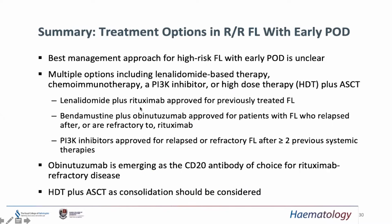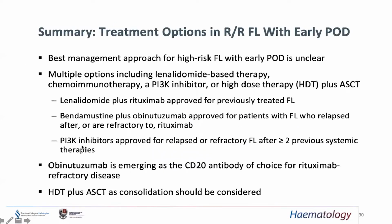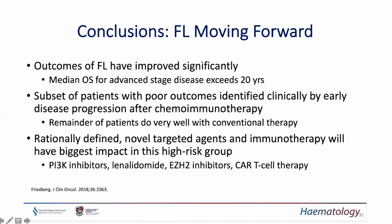In the UK, lenalidomide and rituximab is certainly approved and funded for previously treated follicular lymphoma, and PI3K inhibitor also for relapse of follicular lymphoma beyond 3 previous treatments. And obinutuzumab is emerging to be the antibody of choice, the CD20 antibody of choice, for those with rituximab-refractory or relapsed disease. High-dose therapy plus autologous stem cell transplant should be considered for the correct patients.